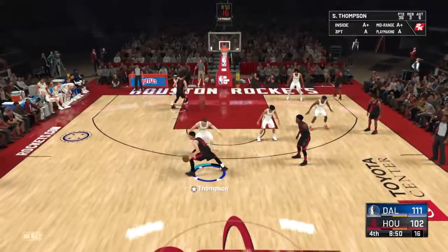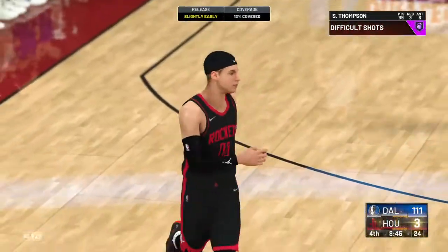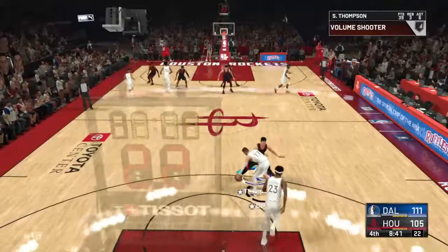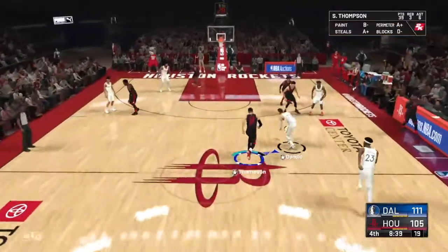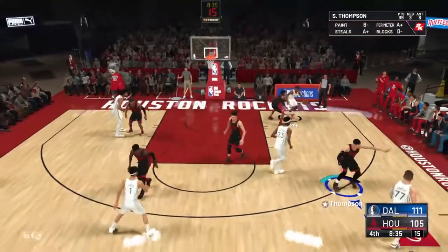Thompson against Doncic. From past the arc. And again, it's the Rockets from deep. And obviously his momentum from the last game has carried over here tonight. Yeah, that's why he's hot. He's playing with a lot of confidence. That's why they're going to him with such consistency.